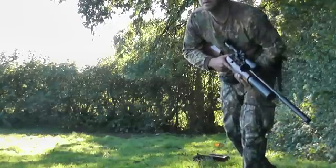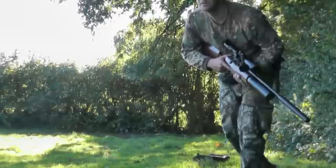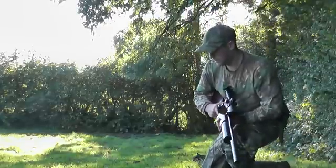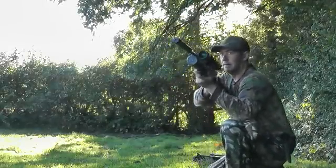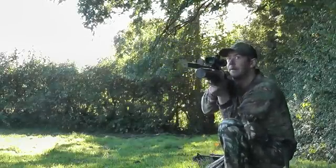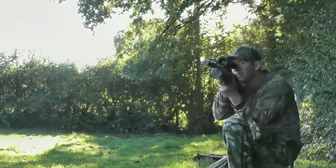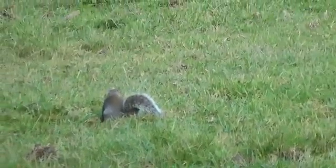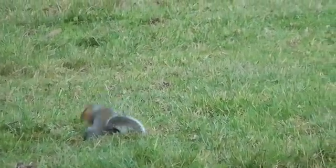So I've pushed forward about 5 extra yards here when I've noticed that one of the squirrels has actually started running down towards me. So I slowly get down into a kneeling position, and the squirrel now is about 35 yards away at this point. So I steady the crosshair on the squirrel here, and I'm just waiting for him to turn round so I can take him with a nice clean headshot.